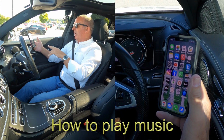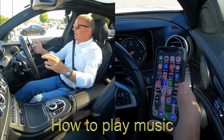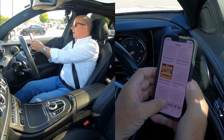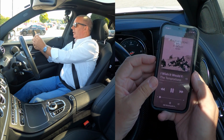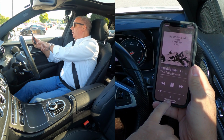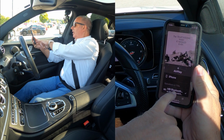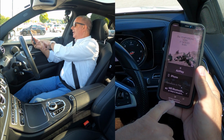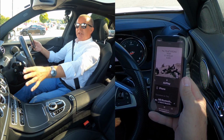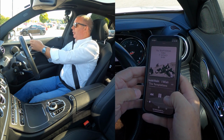I'll just show you how to play music from your phone through the audio system in this 2019 Mercedes-Benz E-Class. So if we go to music, we'll see there a record. I'm just going to turn that down. You see at the bottom the silver circle with the silver triangle, iPhone and Mercedes-Benz Bluetooth with a tick next to it. That means any audio that plays through this phone, if you have it set right here, it will play through the speakers. So we'll go back to there.